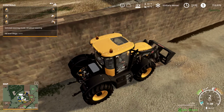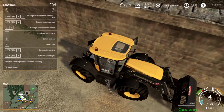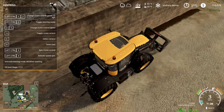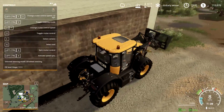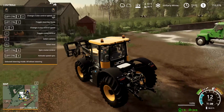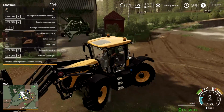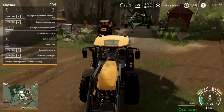Well, while working on the trees, obviously we gotta keep the animals fed, and there appears to be a band of silage here that I cannot pull out. 1,111 units. So I would say that's done. That's all we're gonna do.